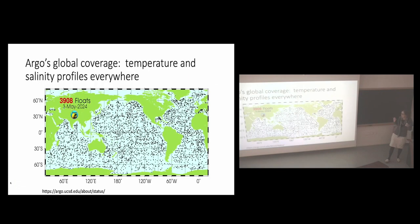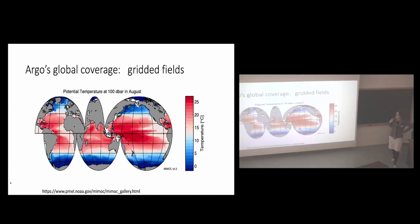And Argo has been an enormously successful program. There are currently close to 4,000 floats in the global ocean. They cover a broad range of areas, including places that are seasonally ice-covered, and they operate year-round. So they give us a way to map ocean properties. This is mapping, taking all those Argo data and producing a gridded map of temperature at 100 decibars in August. So we can produce these maps that give us gridded data over the Argo record.